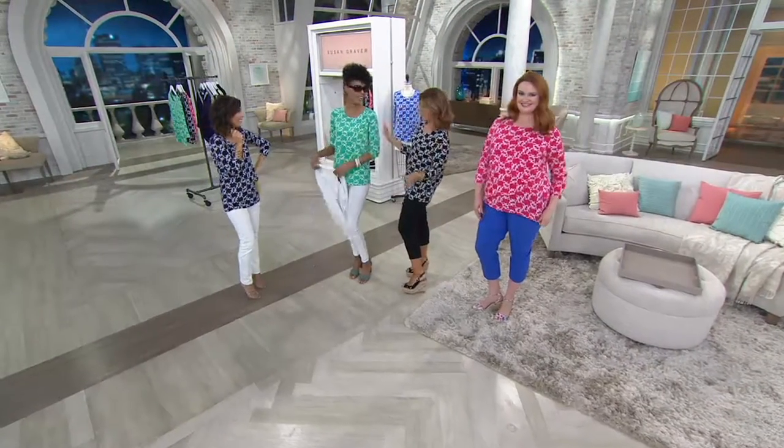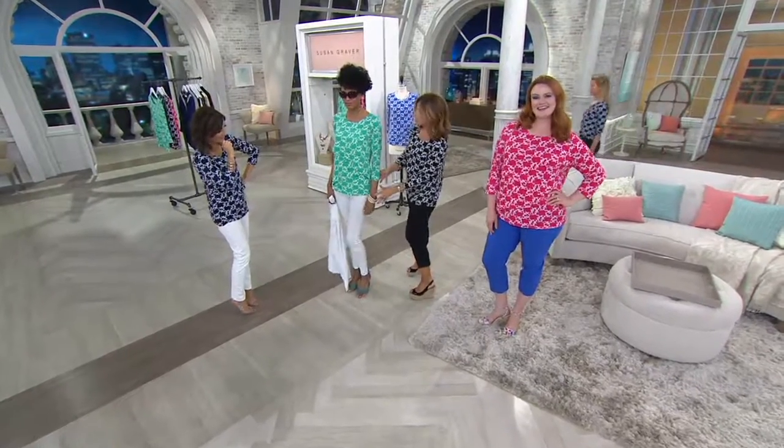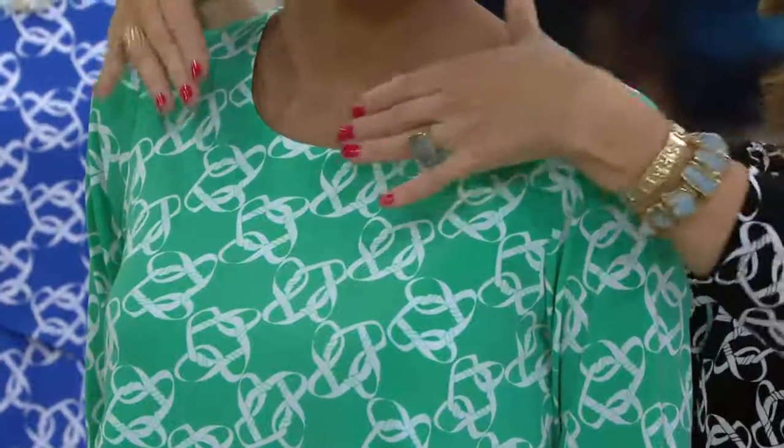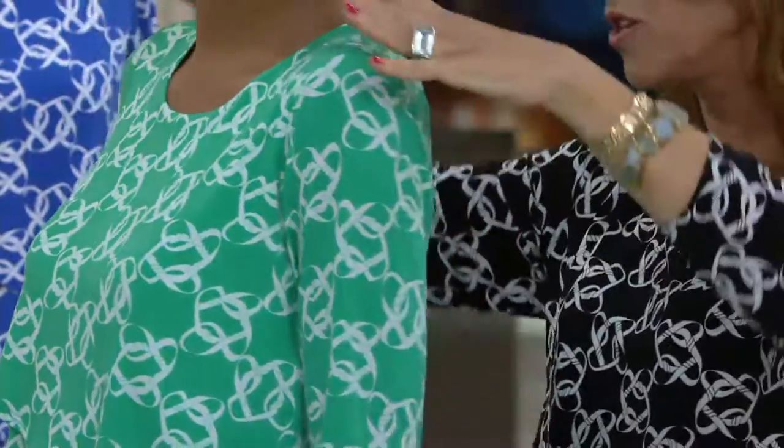She's not going to do anything else. Oh la la. But look at this. Again, 3/4 sleeve, so she's got her bracelet sleeve. I love the neckline. It opens up the neck, which is beautifully done. It shows a little bit of collarbone. Shoulder line in the right spot. I love that the shoulders are not droopy.